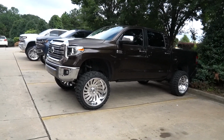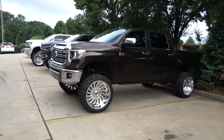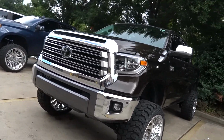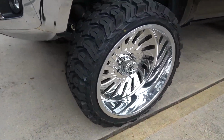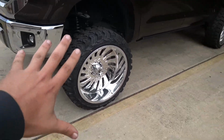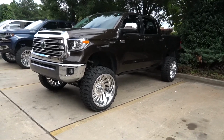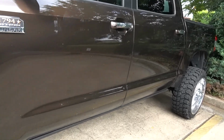So we did a blue Tundra last week, and I loved the 24s and the 37s. But then I saw that we were putting 24x12s on the Gladiators. Same lift kit, so still got the 8-inch Ready Lift. But that brown and chrome together. 24x12 KG1 Hurricanes. Beautiful wheel, love this. Normally I'm not a big fan of this wheel, but on this truck, I'm beyond a fan. Chrome front end, and that nice brown gives it that almost King Ranch, nice leathery inside kind of vibe, even though it probably doesn't have leather.